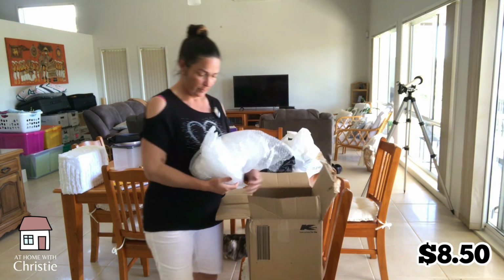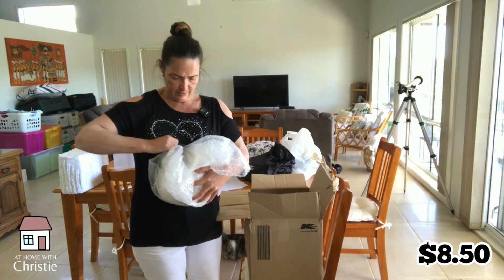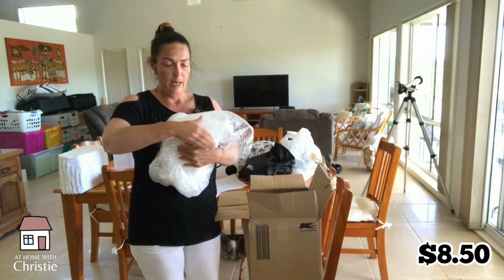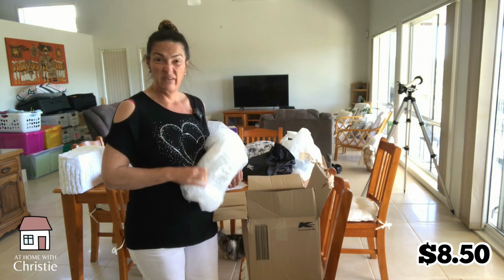Okay, now this is the pot with saucer. Ooh, there's a lot of bubble wrap around there, so that's a positive sign, hopefully it won't be smashed to smithereens. This was also in my original order that I had to reorder. Sorry for all that noise, guys.